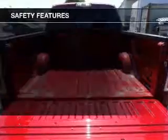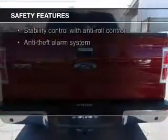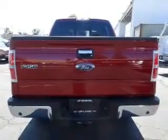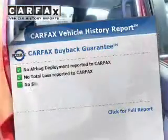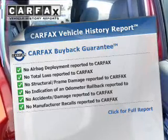Safety was made a priority with these features: curtain head airbags, side airbags, traction control, stability control, a passenger airbag, low tire pressure warning. Rest easy knowing this vehicle comes with a Carfax Vehicle History Report from Carfax, the most trusted provider of vehicle history information.